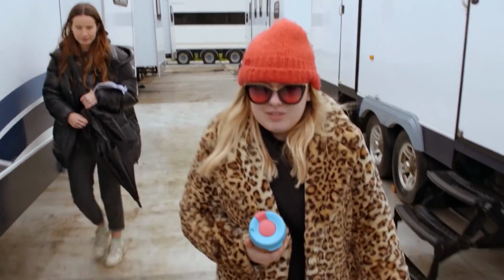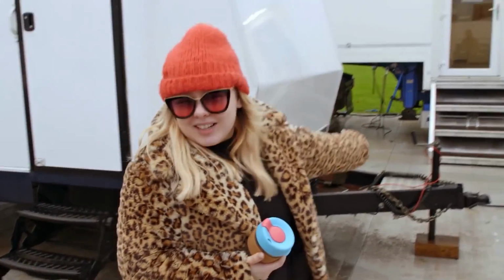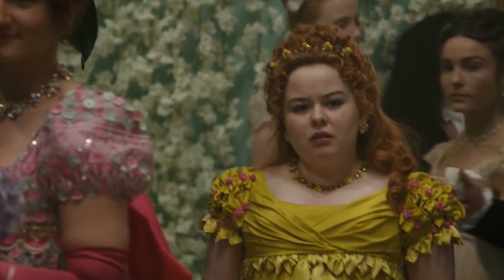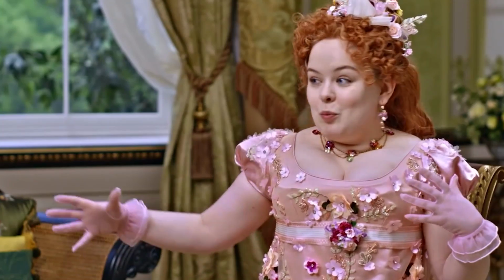Nicola Coughlan was working in a doctor's office before her career took off. Before her acting career took off, Nicola Coughlan, who plays Penelope Featherington on Bridgerton, and Clare Devlin in the popular show Derry Girls, actually worked in a doctor's office at a fairly mundane job. In fact, she worked for an optometrist's office part-time.